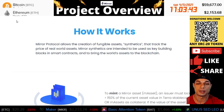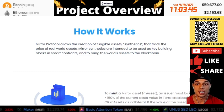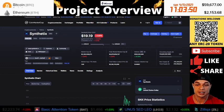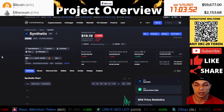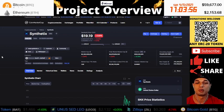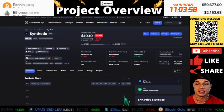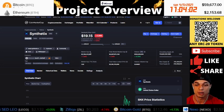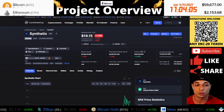One of the top competitors currently in the space is a company called Synthetix. If we look at Synthetix, they've been around definitely longer than Mirror Protocol. Mirror Protocol has only been around for about 4 to 5 months as opposed to Synthetix. And if we look at some of the tokenomics for Synthetix, they currently have a market cap of over $2 billion.